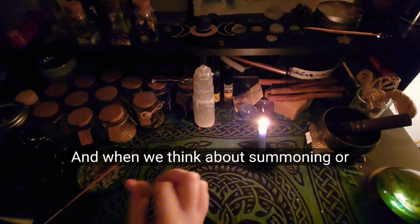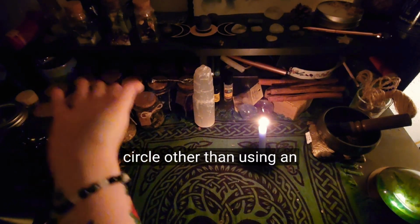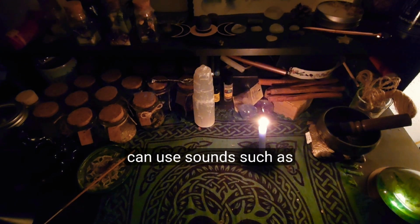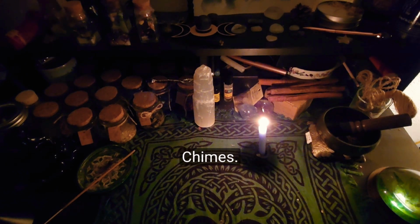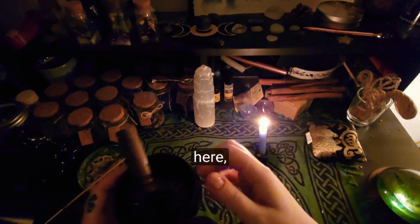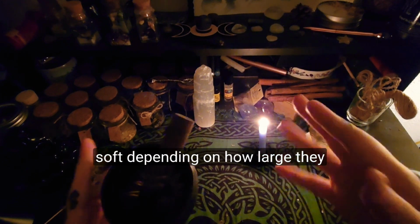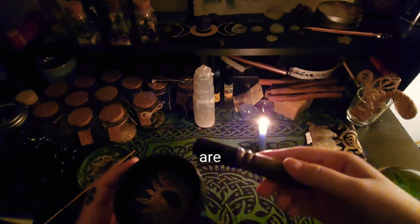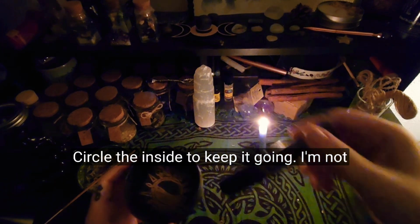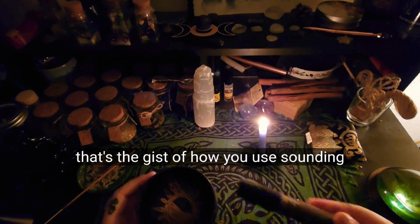And when we think about summoning or invoking it, there are several ways to bring it into your circle other than using an elemental jar like the ones that I showed at the beginning that we have made together before. Now, you can use sounds such as bells, chimes. I have a sound bowl here, which I use for various cleansing rituals. Now, these can be quite loud or quite soft depending on how large they are. And you want to strike the edge with a mallet and then circle the inside to keep it going. I'm not going to do it at full volume right now since we're having a lovely quiet conversation, but that's the gist of how you use sounding bowls.